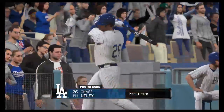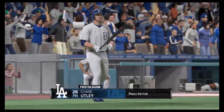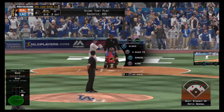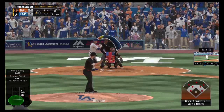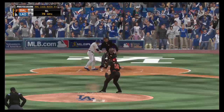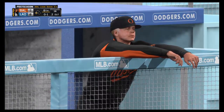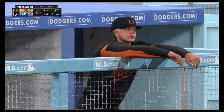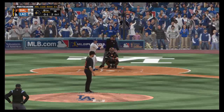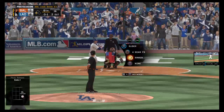Chase Utley will get the call here as he'll hit for the pitcher. Number 26, Chase Utley. And here is strike 1 called to the 37-year-old veteran up there. 0-1. I think that man right there is reaching the end of his wits. Oh, his team is absolutely imploding right now, and it basically came out of nowhere. The man on third with 2 down.